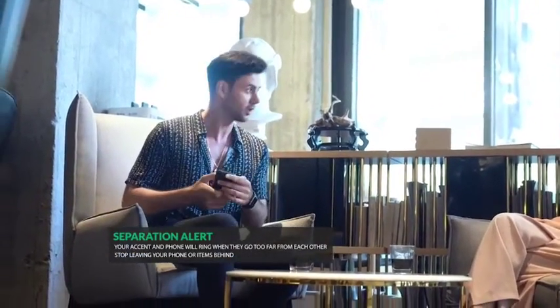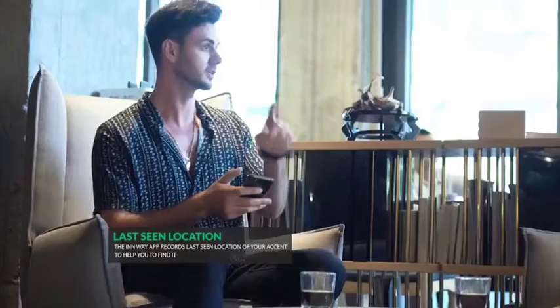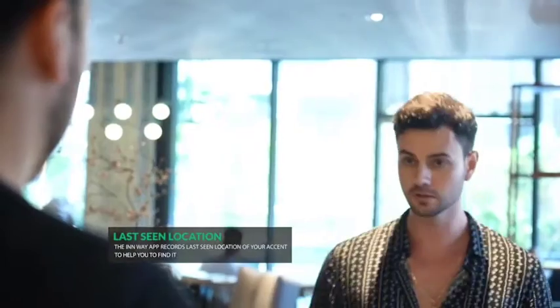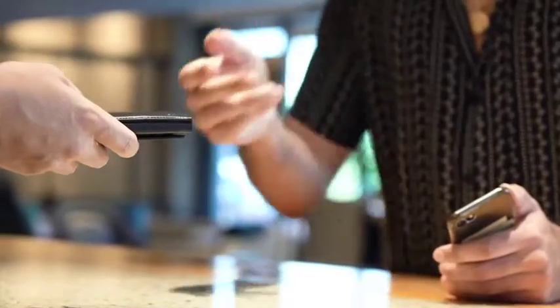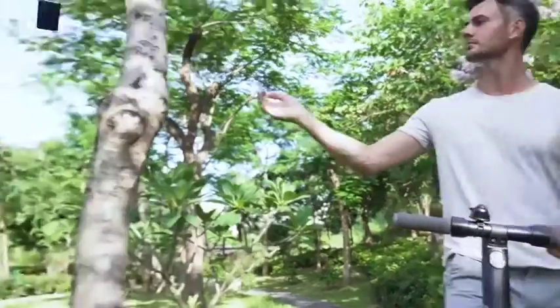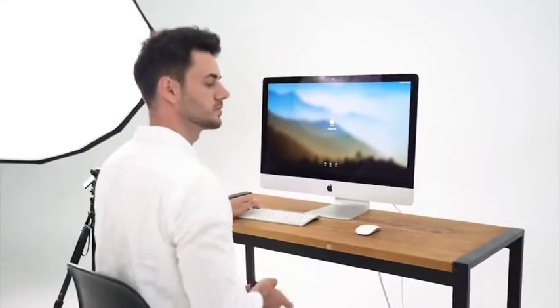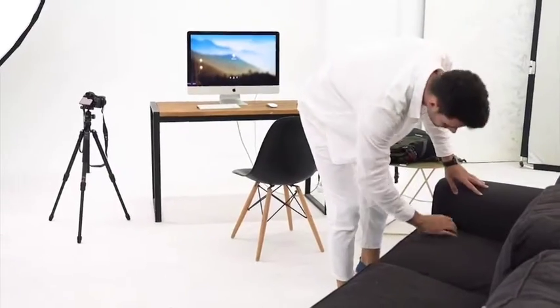In-Way Accent connects to the phone and lets you know when you leave your wallet behind. The In-Way app shows the last seen location of the wallet to save your day, thanks to some smart guys who worked on functional engineering. The In-Way Accent comes with RFID protection that blocks your cards from being swiped by thieves. The In-Way Accent is not only lightweight, it also gives you a peace of mind.